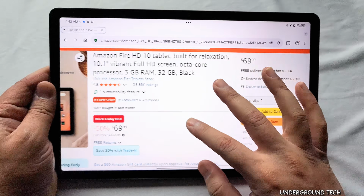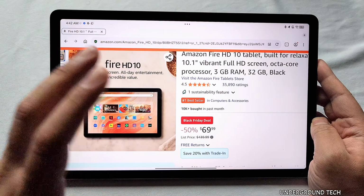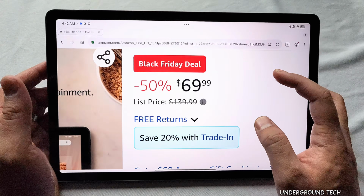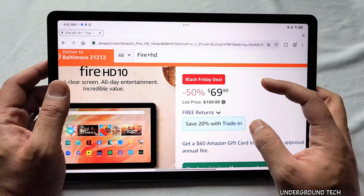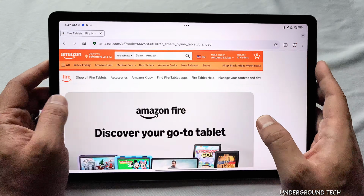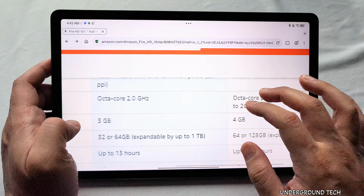Strictly for streaming, because you can watch videos at full HD 1080p. It's got a great screen panel and everything. Colors are pretty vibrant for its price point. Like, look at this, the Black Friday deal, and this is probably going to go for December too. And this is not going to be the only time it comes down at this price. $69.99. And again, the resolution is 1920 by 1200. It shows it if you go down, right here, 1920 by 1200 display.